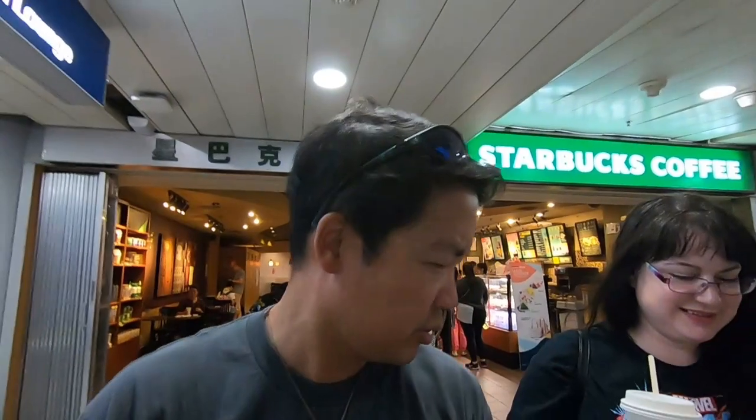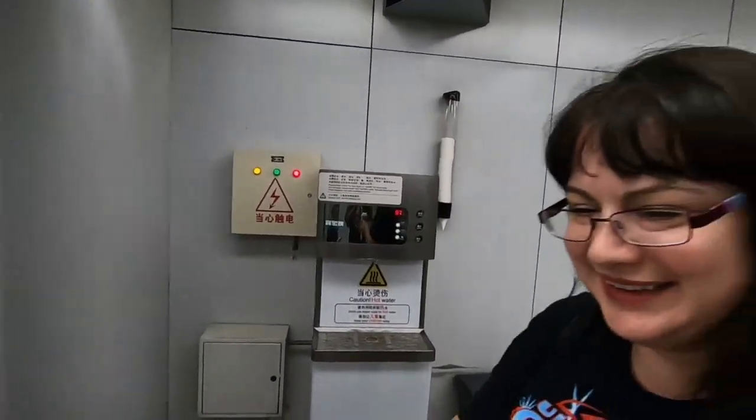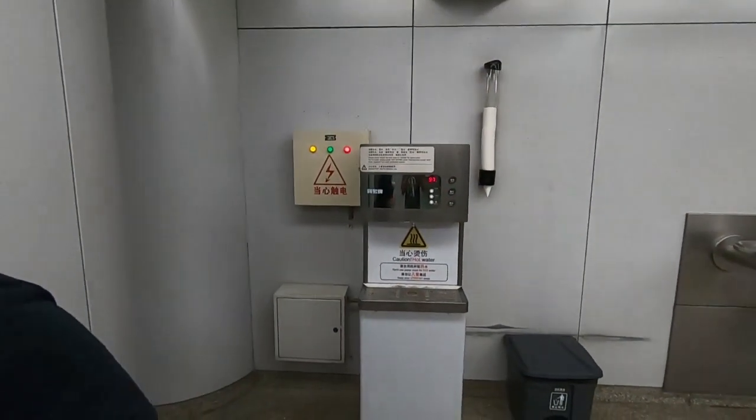Guess what? We zeroed out on our money. How much do we have left? No, we got one yuan. We got one. That's pretty good money management here. Bought lunch and Carly got her drink. So. Yeah, that's one yuan. That's all we have left. We can't buy anything now. Except free water. We're going to fill up on free water.